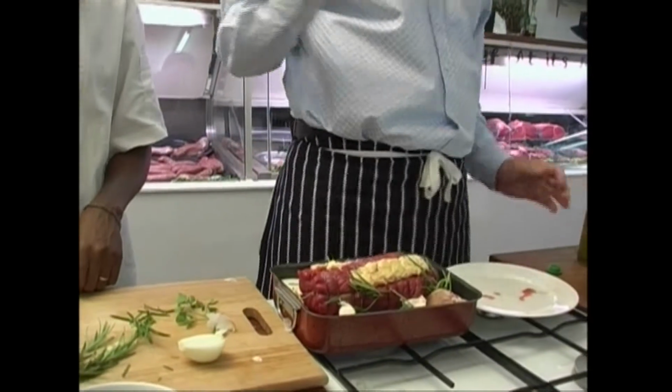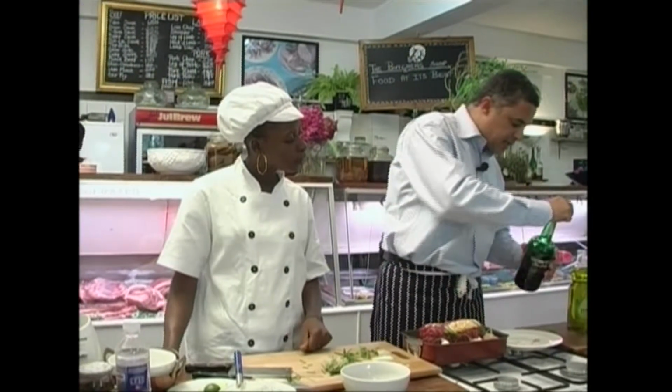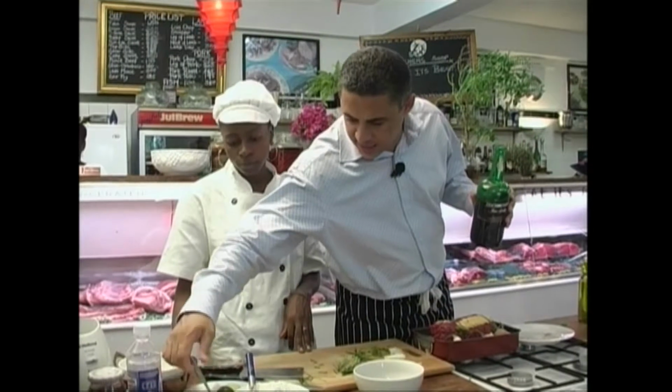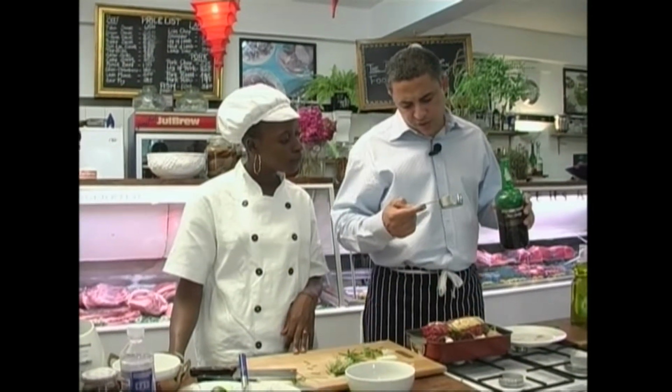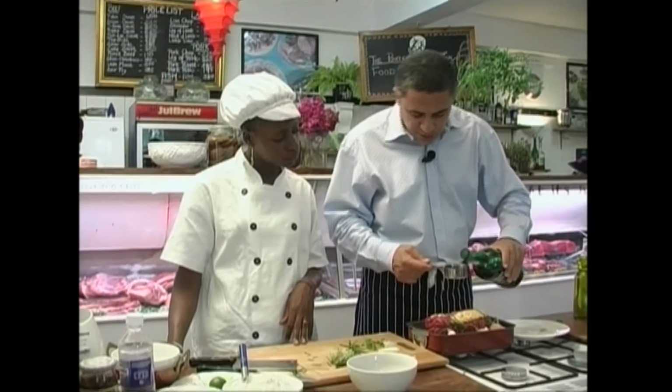Now, I'm going to take some brown sugar. Shall we put it on top? But before I do that, I'm going to take some port. And I'll take, let's say, about, this is roughly about 1/3 cup. So we'll put a whole cup of port in there, I think. There.